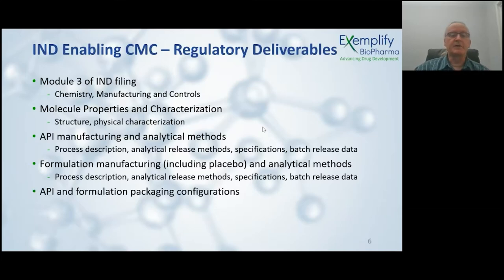You need to provide information about how you're packaging the material. So, is your API in a glass bottle? Is it in a plastic bag? For example, your formulation, is it capsules in a container? Is it a blister pack or whatever? So you have to provide all that information. And finally, you have to provide the stability information to show that, at least for the duration of your early studies, you have enough stability to support those studies.